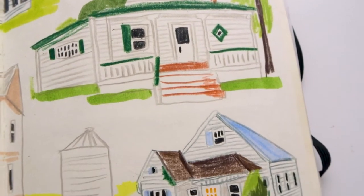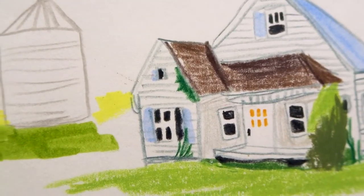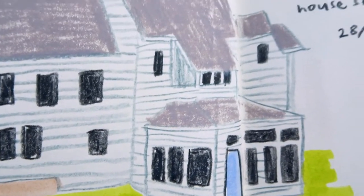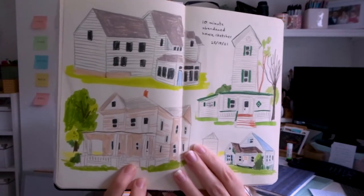Again, I like the colours that I used with the minimal greens, and I like the texture that the Neo Colour pastels I used gave it. So like on the reef, I think that works really well. And I also really like the shading on this one, which I did with the Tombow marker. So these are really simple, quite basic, but a nice way to fill a spread. It didn't take very long. Obviously there's four houses, so it took 40 minutes, and quite a nice way to fill a spread without me thinking too much, because I could just copy what I saw.